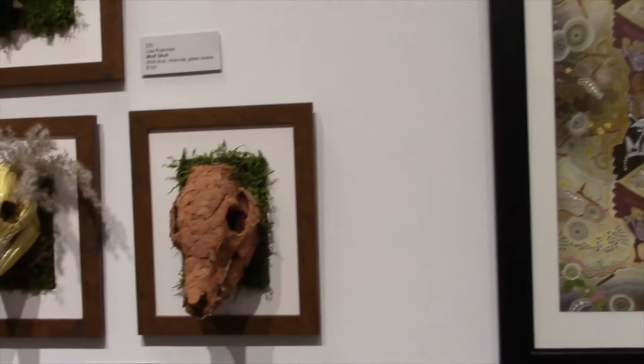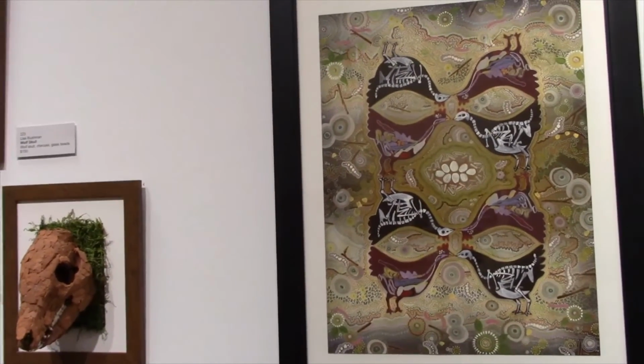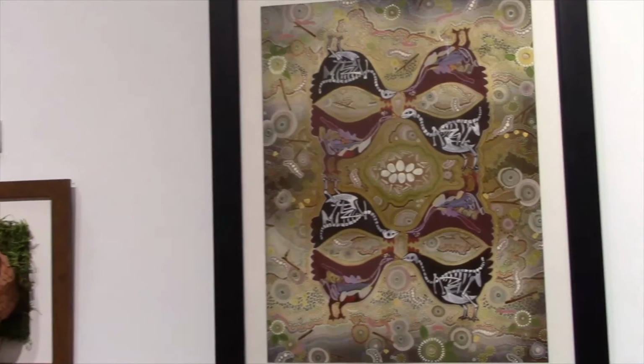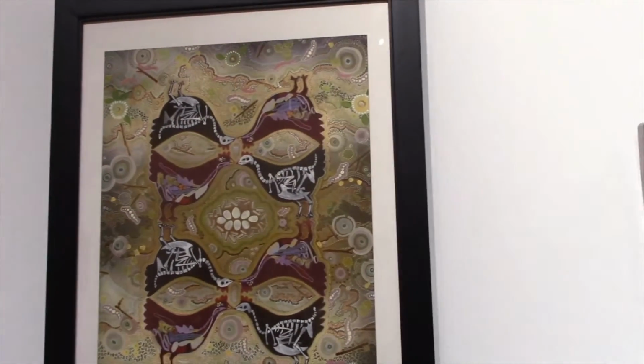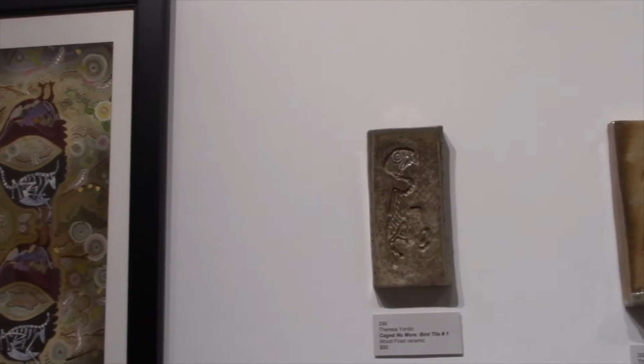Here's a piece by Carrie Gortz called Winter Winter Chicken Dinner, where she did the skeletons of the chickens, and then basically everything in the background is what the chicken would have eaten. So I think she's got a crazy sense of humor. This is acrylic and oil on enameled paper. She's got a studio on West 78th Street.